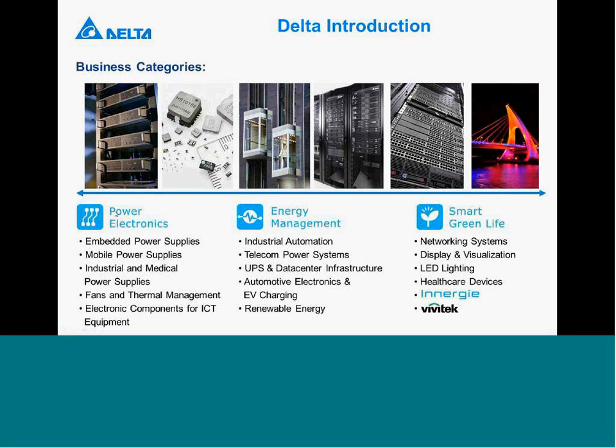We have 3 business units. The power electronics, where we belong with our embedded power supplies, then energy management, and smart green life. For power electronics, you find embedded power supplies, DC converters, vehicle power supplies, industrial power supplies, and fans and thermal management components. In energy management, you see industrial automation products, power systems, UPS for data center infrastructure, and renewable energy. In smart green life, we have networking solutions, displays, and healthcare devices, and also the brands Cool Energy, small adapters, and projectors.